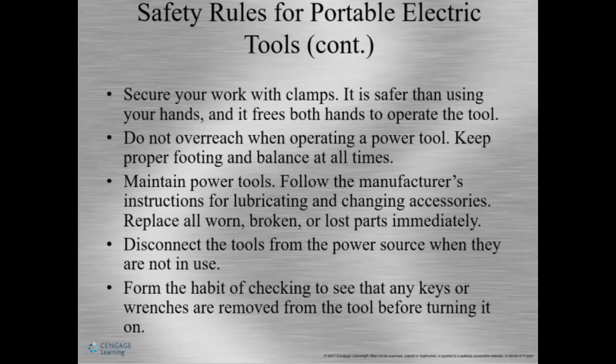All right, so take care of your tools, okay? Take care of your cords. Make sure there's no nicks, cuts, burns, but not only that, it can not only spark, but it can electrocute yourself. So be sure not to carry your tool by the cord unless directed by the manufacturer. Carrying tools by the cord can cause wiring to degrade, okay?